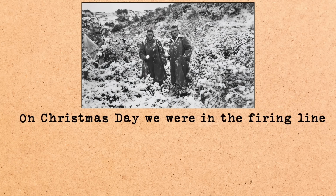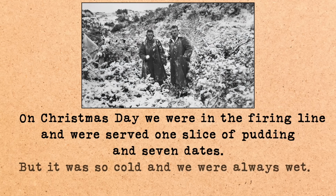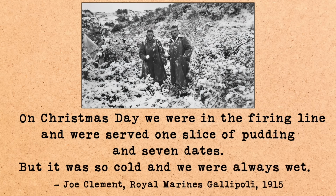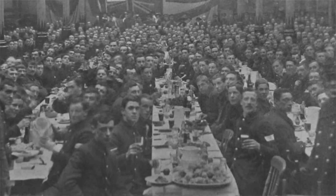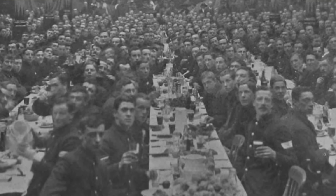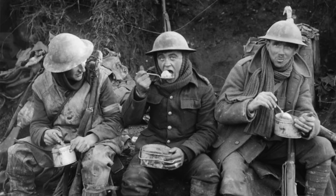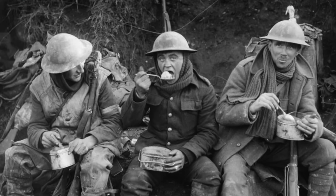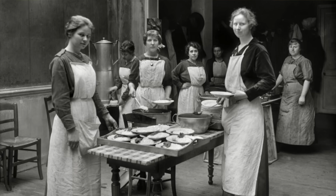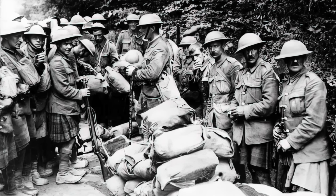"On Christmas Day, we were in the firing line and were served one slice of pudding and 7 dates. But it was so cold, and we were always wet." So while some British troops got to enjoy big lavish dinners of turkey and potatoes and dressing, most only had a slice of plum pudding to break up the monotony that was their daily ration of bully beef and hardtack. And while some of these puddings arrived in a tin, many were packages from home, lovingly steamed by mothers and wives and sisters to send to their boys at the front.